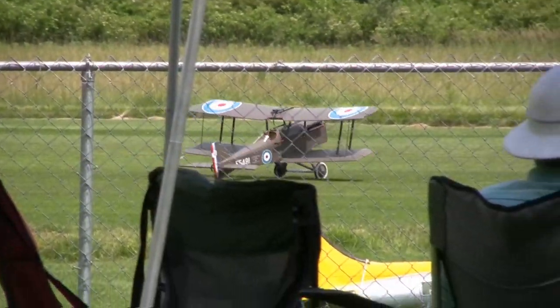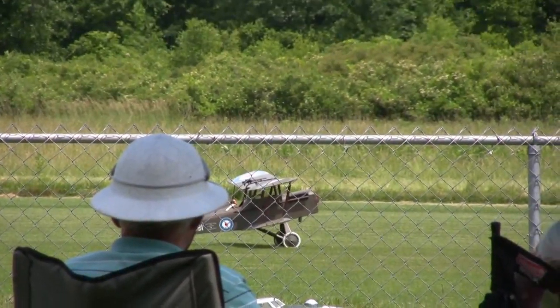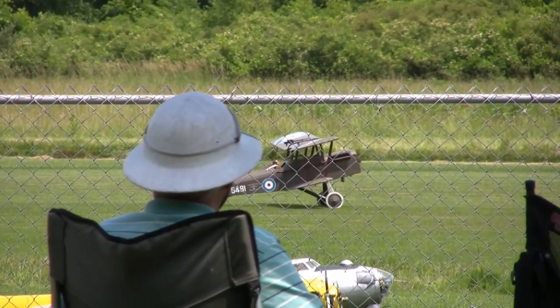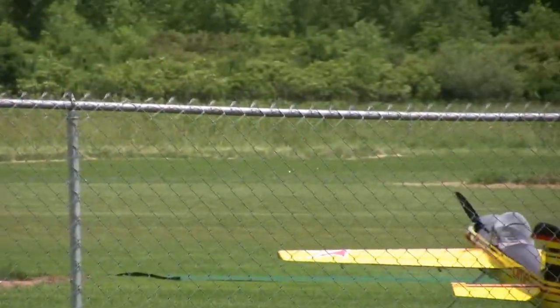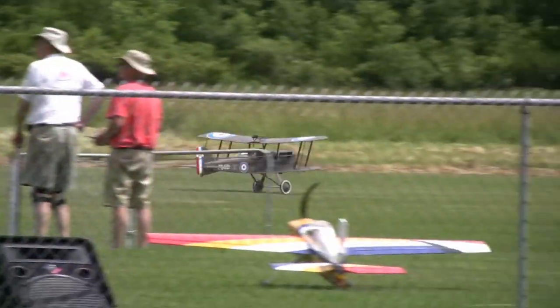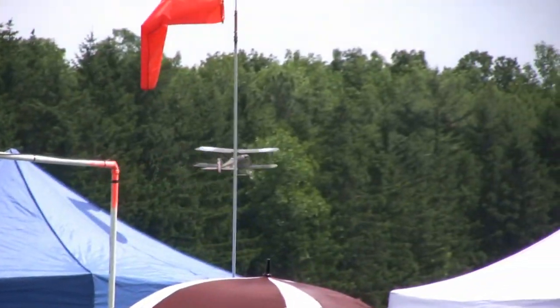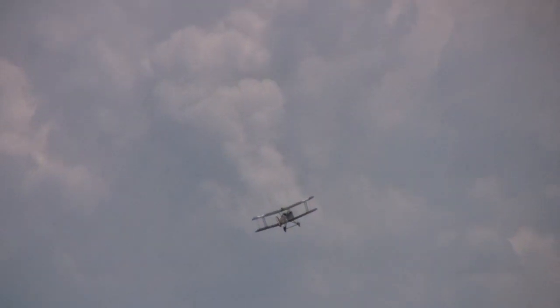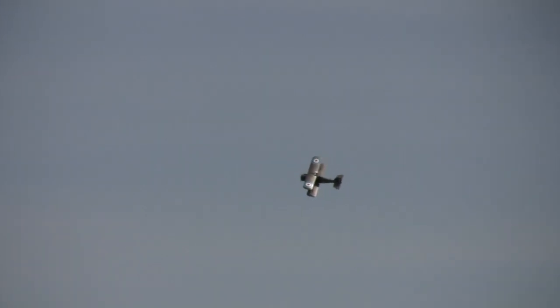Now, right behind Joe is the SE-5. This is a World War I Allied fighter. It's actually a very successful one. Scott Miller is behind this. He's rolling out. Another gorgeous smooth takeoff. There's that Skyraider. Looks good, sounds good. These guys are very accomplished pilots.